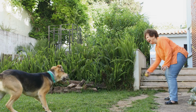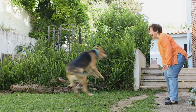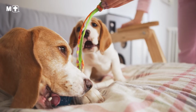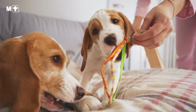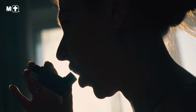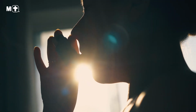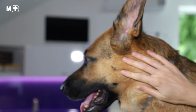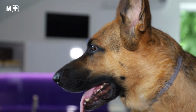Try to keep pets away from bedrooms or areas where you spend most of your time. Regularly wash your pet's blankets, mats, bedding, and toys, and after petting or touching your pets, make sure you wash your own hands too. Unfortunately, if your symptoms get particularly bad or unmanageable, you may need to consider the hard decision of rehoming your furry friends.